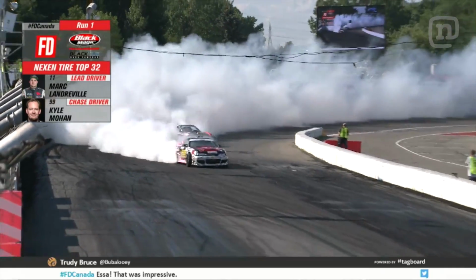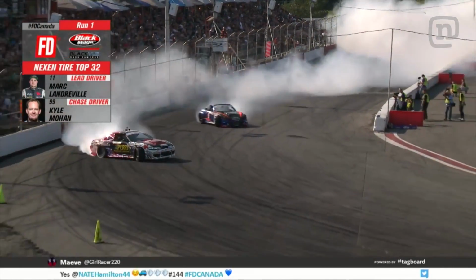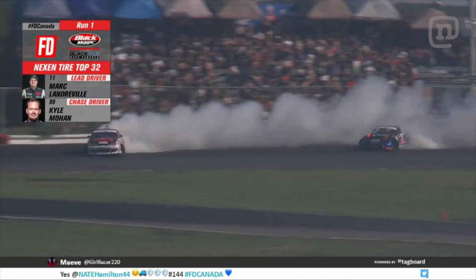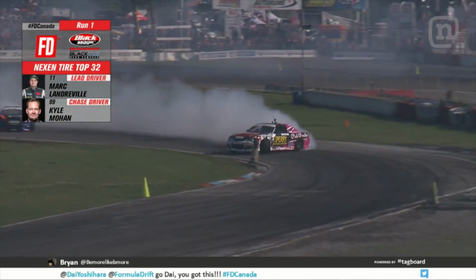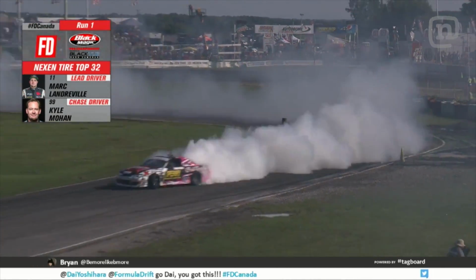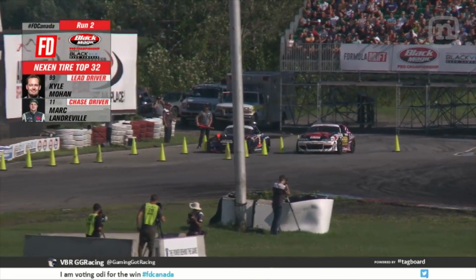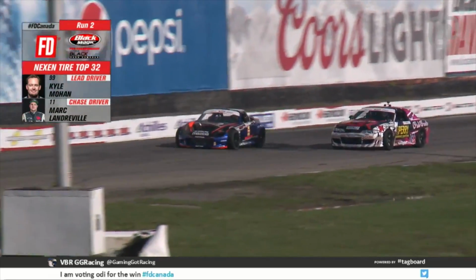Chasing down Mark Landerville. A lot of smoke. Holy cow. My goodness. Look at all the smoke as Mohan in the drop top rotary MX5. Landerville, very familiar with this course. He's seen some success here quite a bit. Man, there is. And clear to send. Here we go. Send it. Kyle Mohan, Landerville. Second half of this battle.